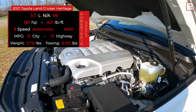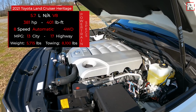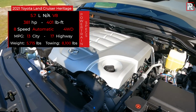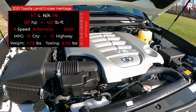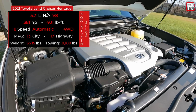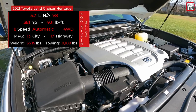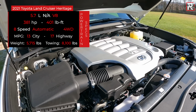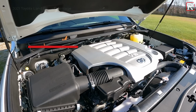It weighs in at around 5,715 pounds. The Heritage model is actually a little bit lighter than the regular Land Cruiser because they removed that 3rd row. But if you add that 3rd row back in, it's going to make it pretty heavy. 0 to 60 time should be in the 7-second range, which makes it pretty competitive. But as you guys know, this vehicle is definitely considered a gas hog in today's modern world. I'll be curious to see what Toyota does with the next generation model, if they even decide to bring one back for the 2023 or 2024 model year.